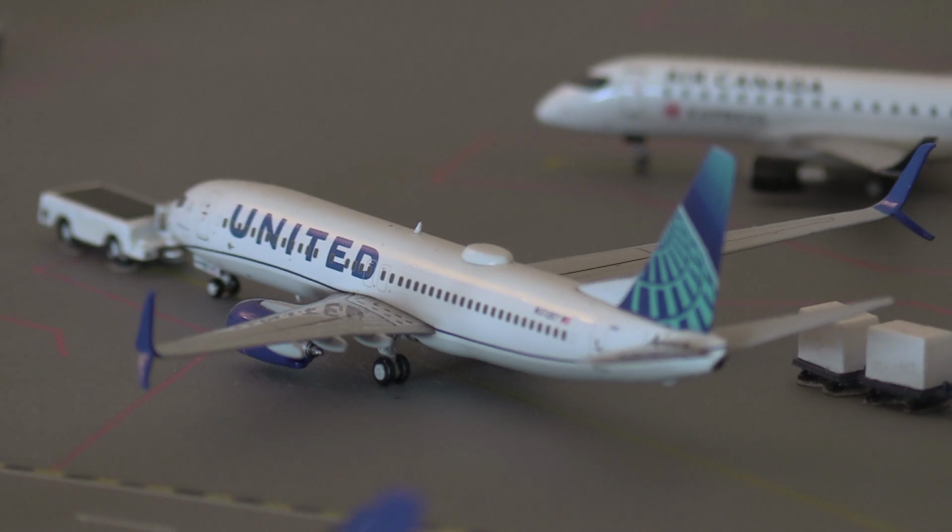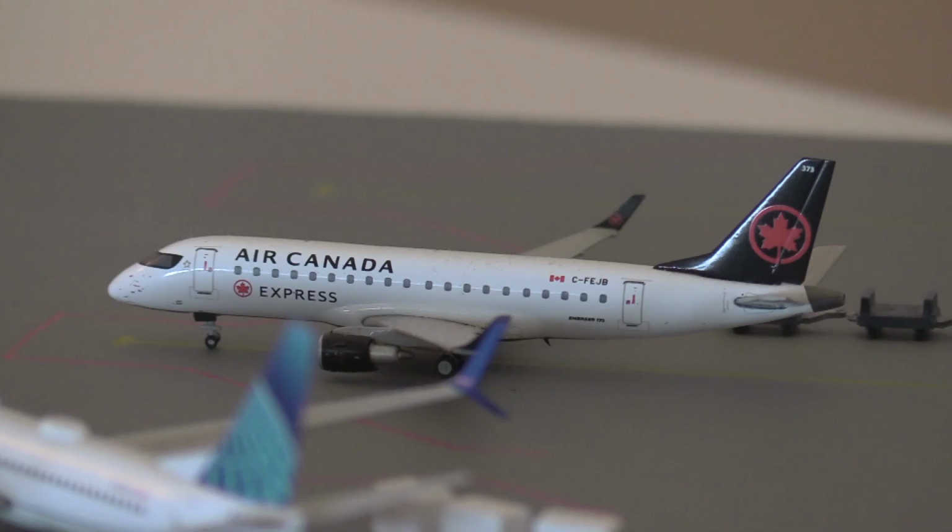Then here, just arrived in from San Francisco, we have the United 737-800 in the new colors. As I said, he's just arrived in from San Francisco. He's just having a turnaround, and he's going to be heading back out to San Francisco. Next here we have an Air Canada Express E175. He's going to be heading out to Toronto Pearson or OC Wings Airport.